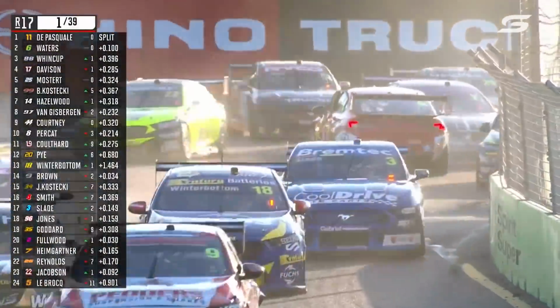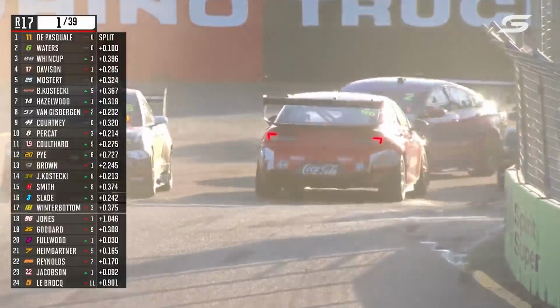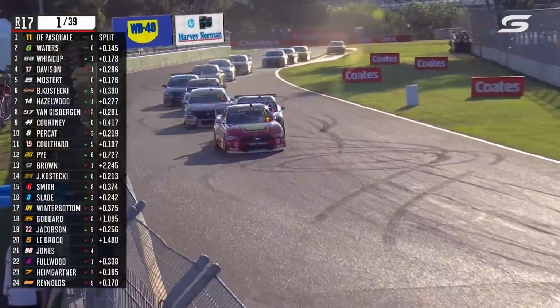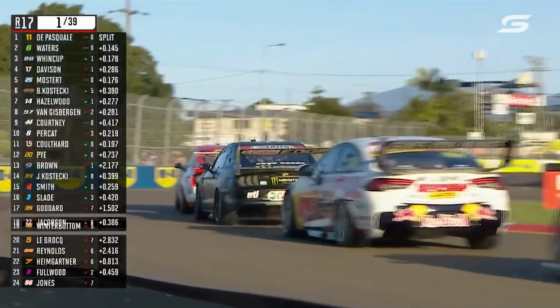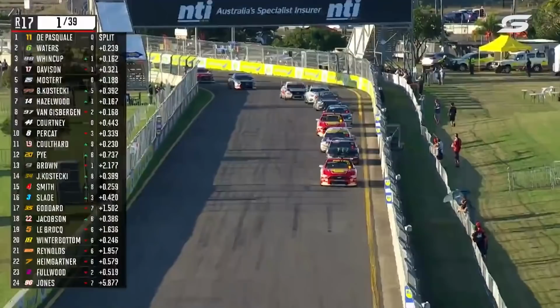It's all happening in 3. It's all happening. Macaulay Jones has gone around right forward there. Dave Reynolds has been caught up. He's dropped well down the order. Oh, dive for Waters, almost. That was very close. Very aggressive opening lap by Waters with Di Pasquale. He's in contention to get down the inside at turn 11. Di Pasquale's going to have to block down here to retain P1.